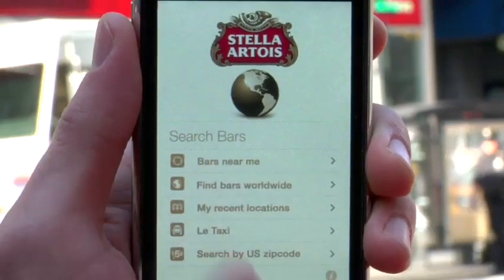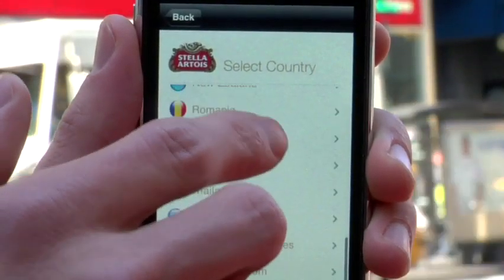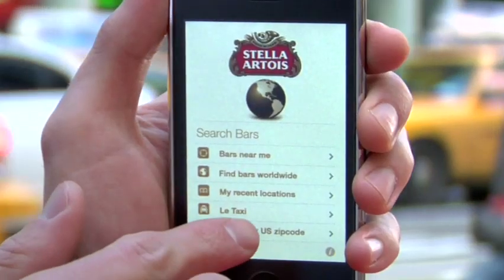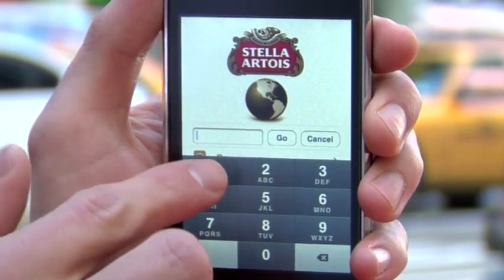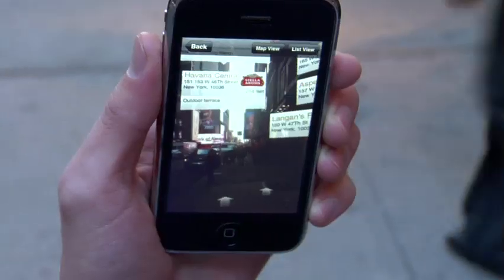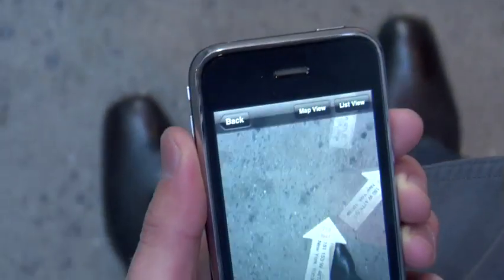What if you're out of the country and want a nice cold Stella Artois? No problem. Just choose the country you're in, and before you can say Liechtenstein, a list of places that serve Stella Artois will appear. Or simply enter a zip code. Presto, the nearest bars that serve Stella Artois are in view. You can view bars around you right from where you are standing.